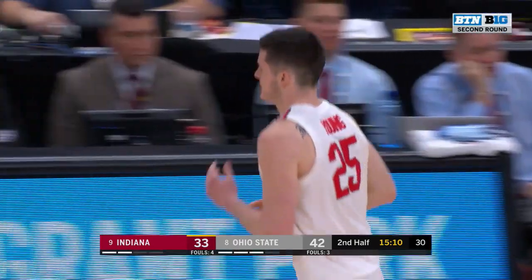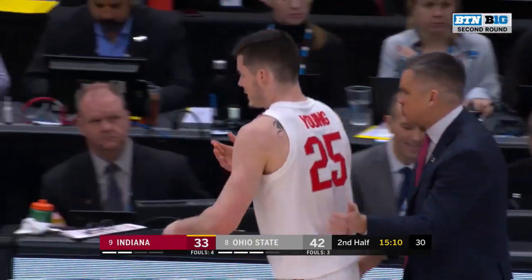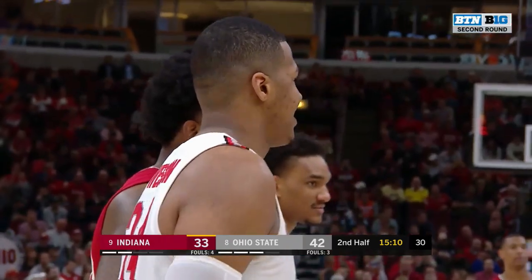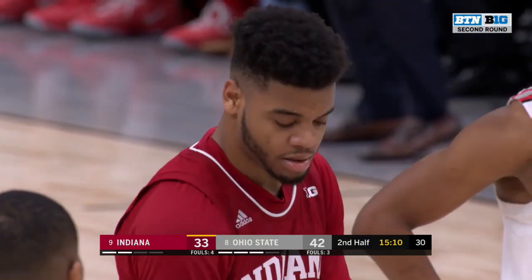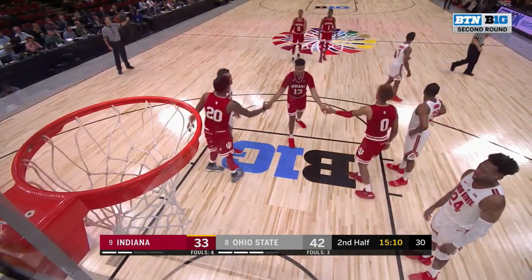Officials will send him to the sideline. Caleb Wesson back on the floor. Holtman, I think, was ready to make a sub anyway. And here's Juwan Morgan to shoot two. Let's check in with Mike Hall.